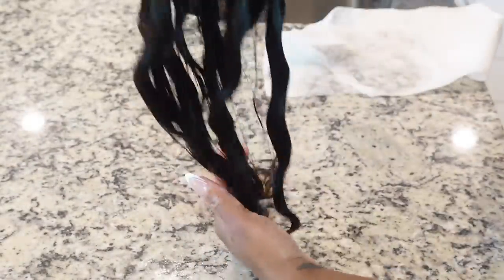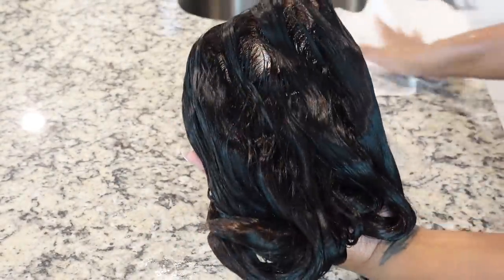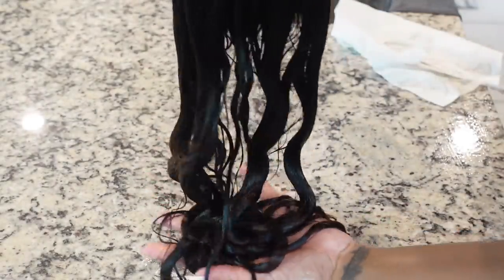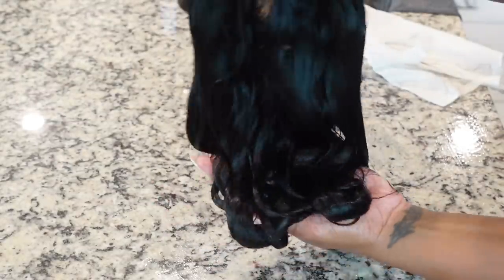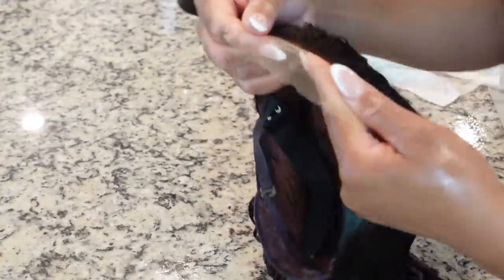So the hair is done. There's a little color on the end. You guys can't see it, but I did bleach the knots and some color at the end. Not a lot, just some streaks. So we're gonna let this dry and then we're gonna style it and put it onto the head. But I really do like the 5x5 HD closure.